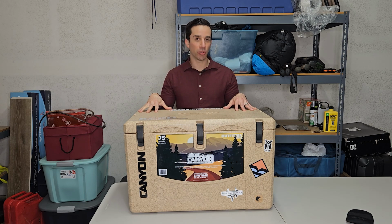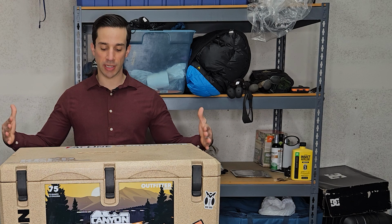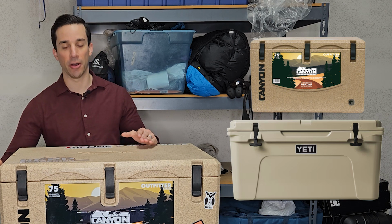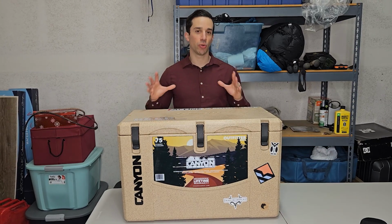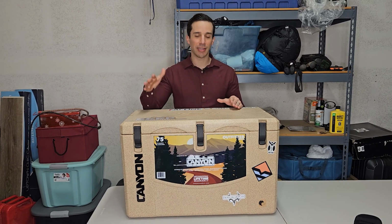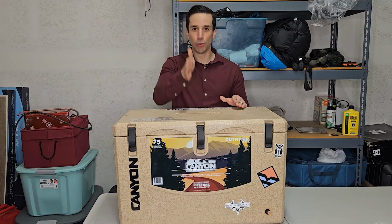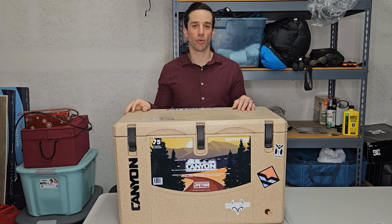Another reason I ended up going with the Canyon cooler, and this is actually one of the first things that drew me to this brand, was just the shape of the cooler itself. You might be familiar with Yetis, where it starts wide up top and then narrows down all the way to the bottom. I am not a fan of that because when you're packing a bunch of gear into your vehicle, the way the Yeti is shaped, it's not a straight line down, it curves at the top and then goes down, so you're losing that space below the curve when you're trying to store a bunch of stuff in your vehicle.